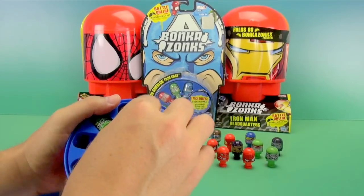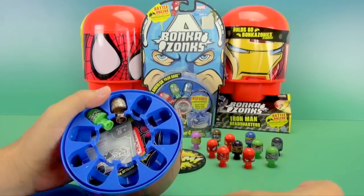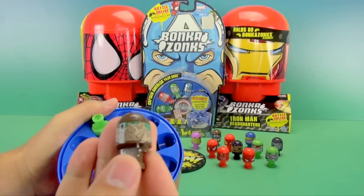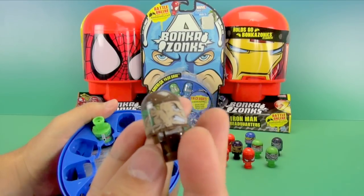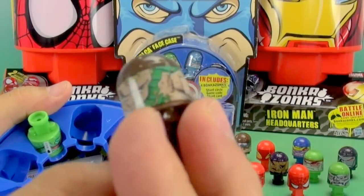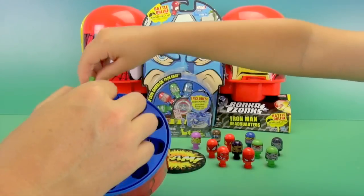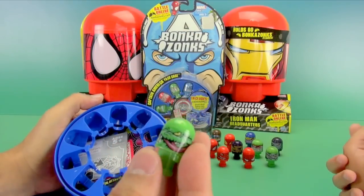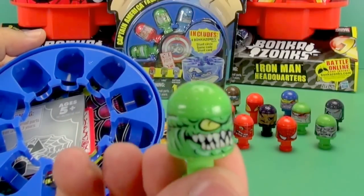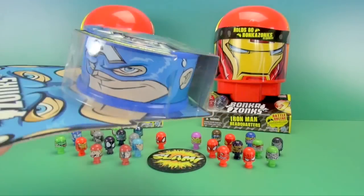Look. Hey, guess what we got another one of? Another Spider-Man. Ooh, the Sandman. Ooh. He has a sand mace. It's kind of neat. And his striped green shirt. And last but not least, we got the Lizard. Captain's next. Carrying case.